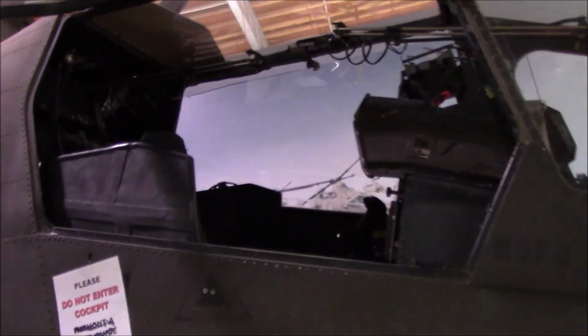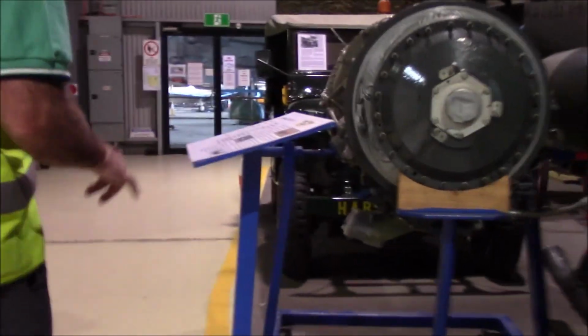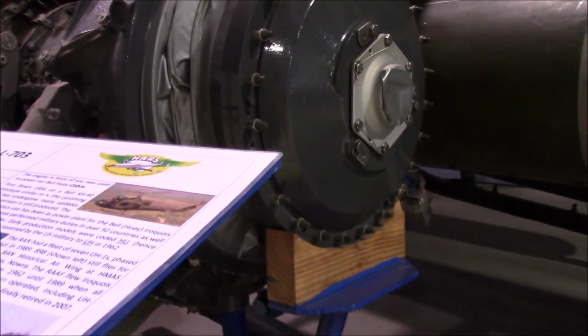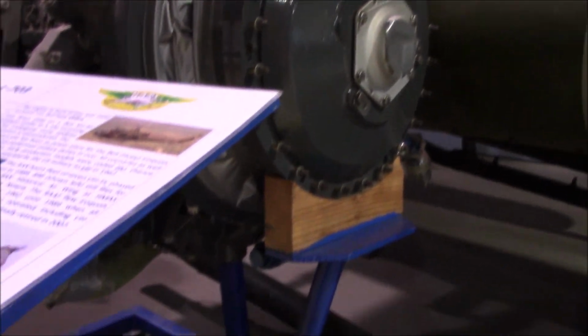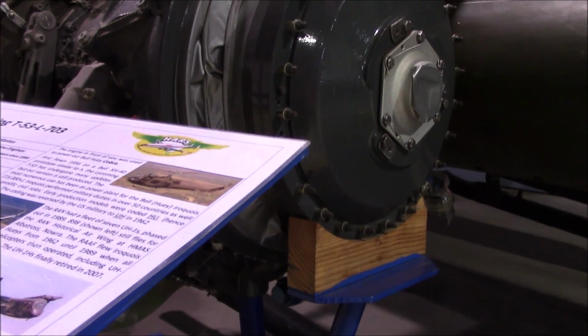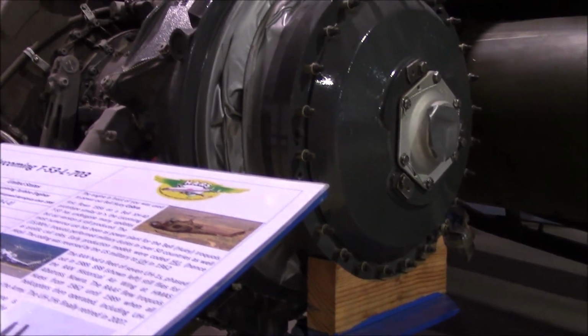So this is the engine for the Bell helicopter. It's not a very big engine when you think of it. But the huge paddles up there, aren't they?